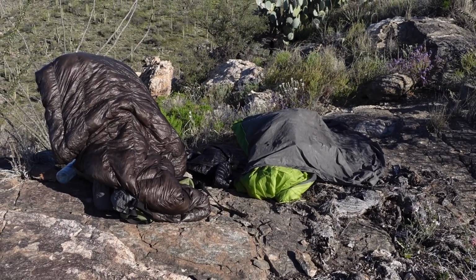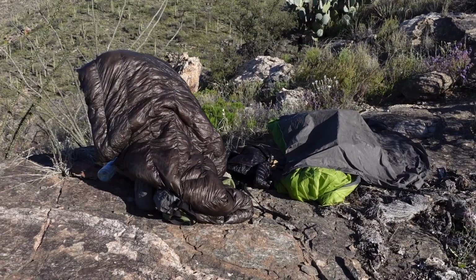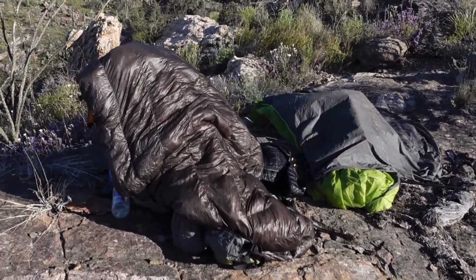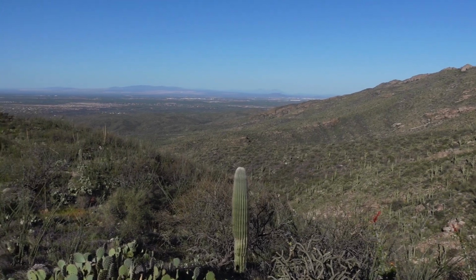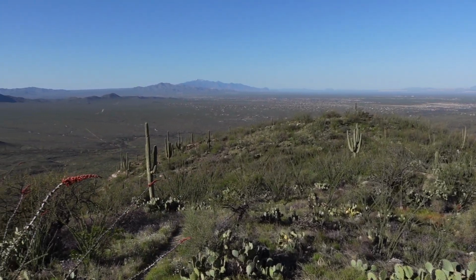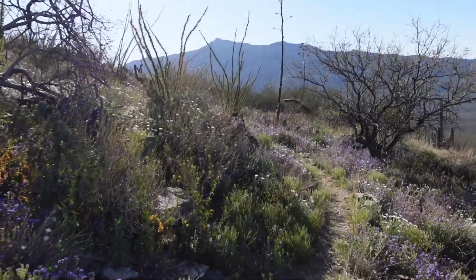I'm a couple hours in for the morning. Figured I'd take a sit-down break on a nice rock ledge, try some stuff out. This shouldn't take too long. My sleeping bag is absolutely soaked right now. But definitely got an awesome little view. Done with the break, everything's nice and dried out.